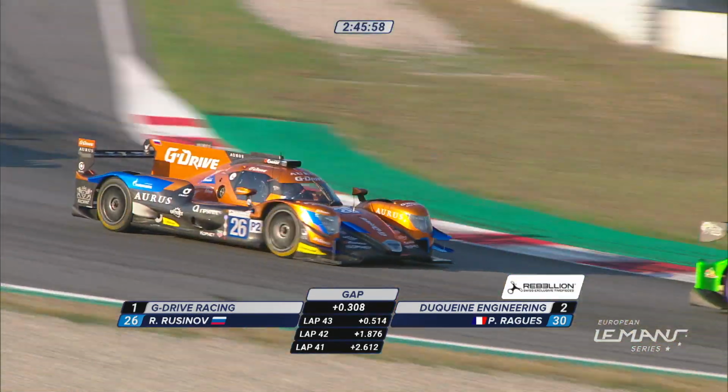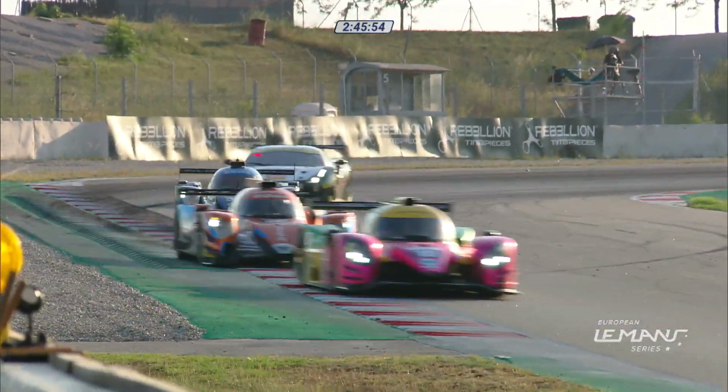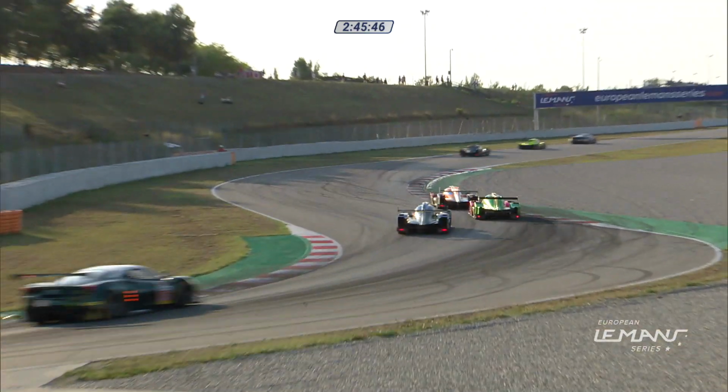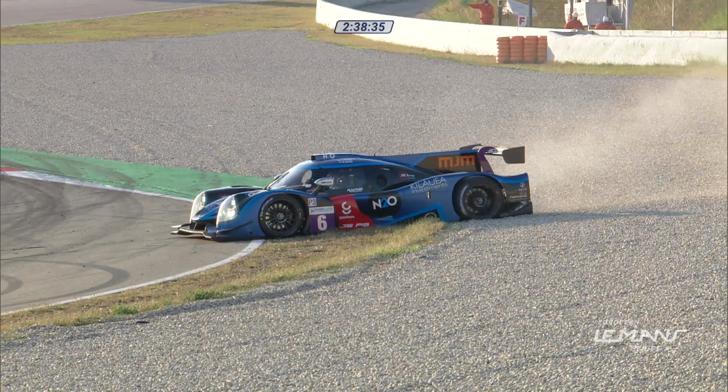Race leader Roman Rusinov in LMP3 traffic with Pierre Rag right behind. Well, we've seen right from the start of the race, Pierre Rag not averse to having a lunge. And as Rusinov goes by the Oregon LMP3 machine, Rag is still right there. Jaap van Uytert waiting to take over.